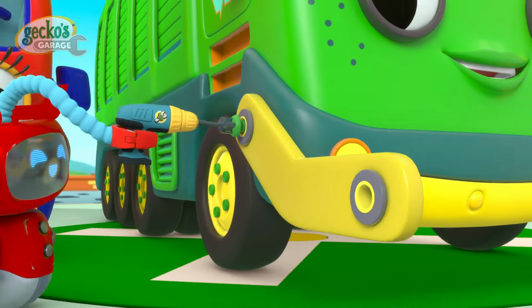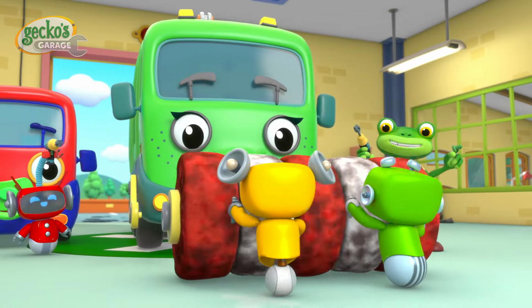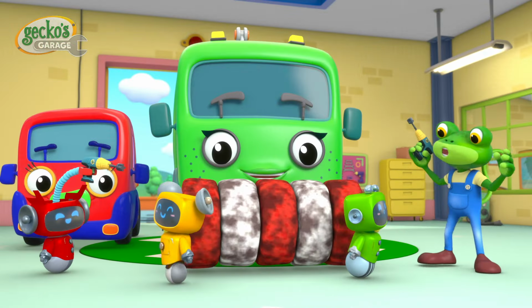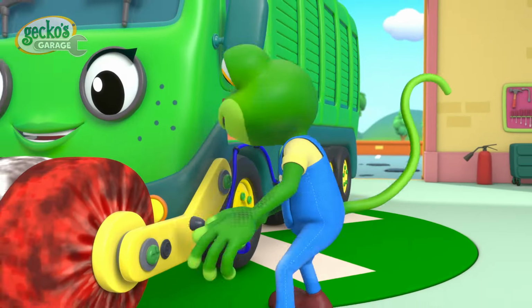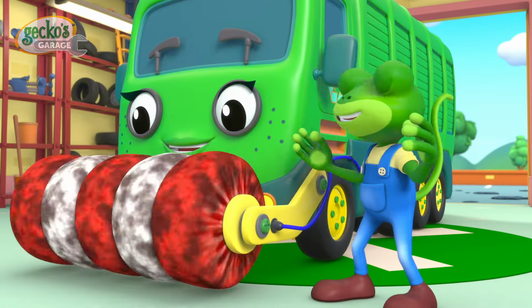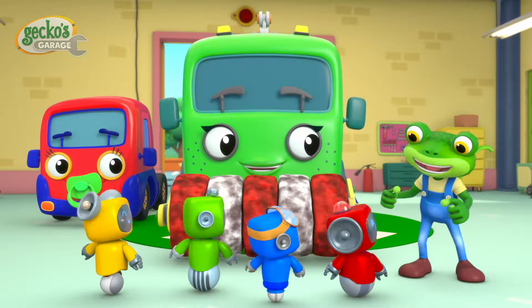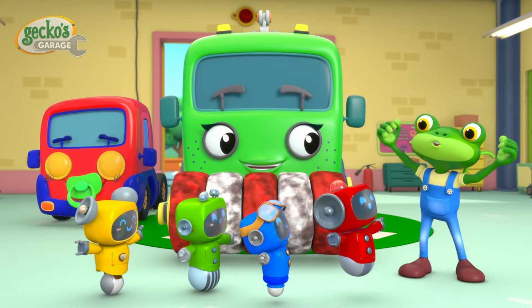So we can clean up in a rush. Let's attach this car wash brush. Then you can spin it round and round and get that oil off the ground. Spin that brush nice and quick and let's remove this oil slick. Ready, everyone? Go, go, go!